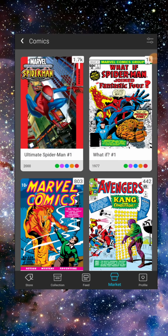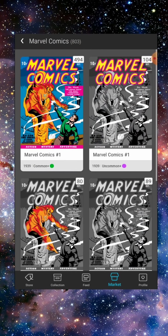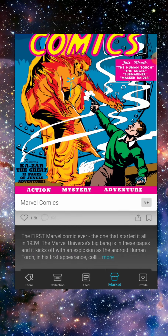All right, so next I want to take it to the comics section over here and just acknowledge the comic pumps that have been going on. And I wouldn't even call it a pump. I mean, the price has risen, and rightfully so. This is Marvel Comics #1, the common, and it has finally breached 100 gems, and it is on its way to 200. We've seen highs of like 170, 175, but this is the very first ever Marvel comic dropped, as well as the very first Marvel comic period. But let's check out the details real quick.